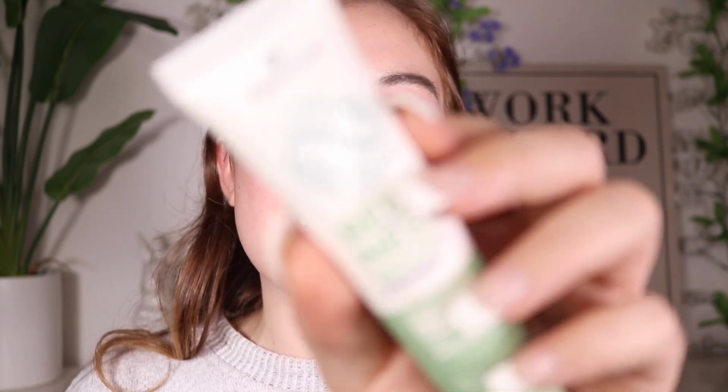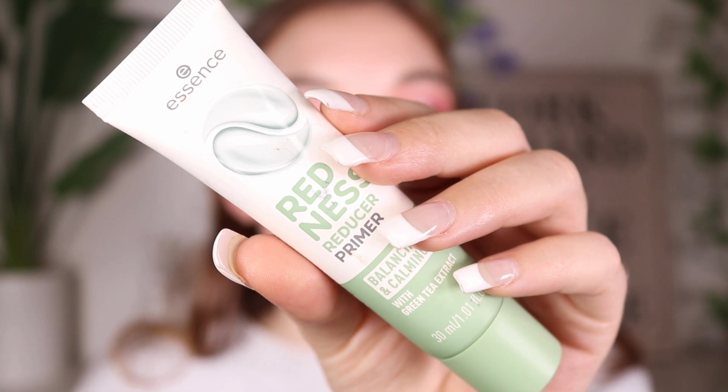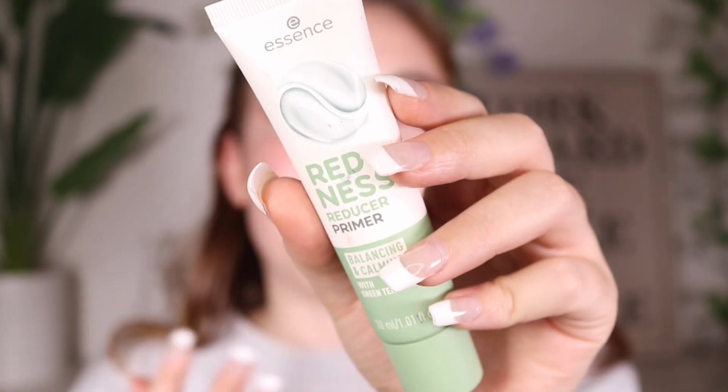If you guys have tried a primer from Essence that you've actually gotten on well with, please let me know in the comments down below because I haven't found one yet. The My Skin Perfector Tinted Primer, on its own, it's okay, but it's very drying on my already dry skin. And then the Redness Reducer Primer, while it feels nice and calming on the face, it doesn't reduce my redness at all, but we're gonna use it because it's the only one I feel like does not make my makeup look bad. So we're gonna be using this one.